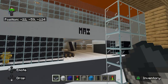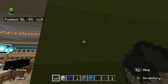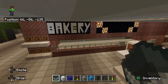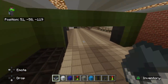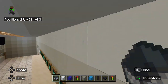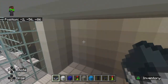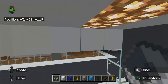Nonetheless. Now Marks and Spencer, starting with the food hall. You've got the flower shop over here, the frozen stuff over here. Tills, you've got the bakery here. Fruit and vegetable aisle. Great. Trolleys. Elevators, clothing, travel money area. I'm stuck.